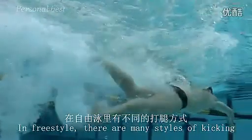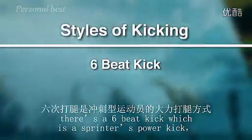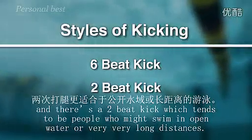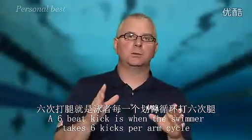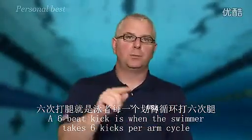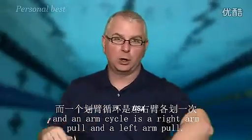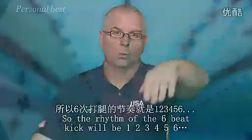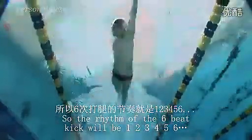In freestyle, there are many styles of kicking. There's a 6-beat kick, which is the sprinter's power kick. And there's a 2-beat kick, which tends to be people who might swim open water or very, very long distances. A 6-beat kick is when a swimmer takes 6 kicks per arm cycle. And an arm cycle is a right arm pull and a left arm pull. So the rhythm of the 6-beat kick would be 1, 2, 3, 4, 5, 6. 1, 2, 3, 4, 5, 6.